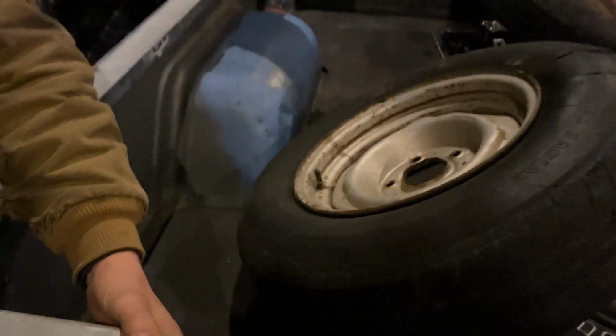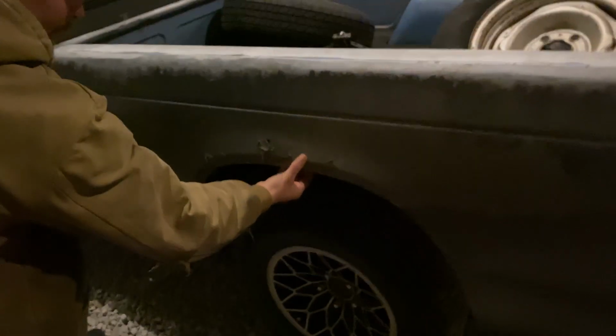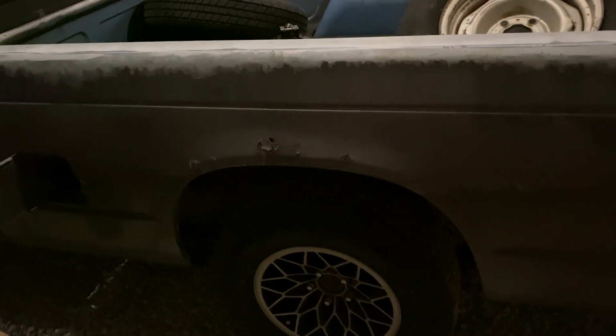The inside of the bed, it's got a bed mat on it, and I'd say it's in great shape underneath of there. Tailgate mat. This fender well, small amounts of rust. Definitely can save that. This cab corner, excellent shape. This rocker, great shape. We can go outside right now, and my 2001 is in worse shape.